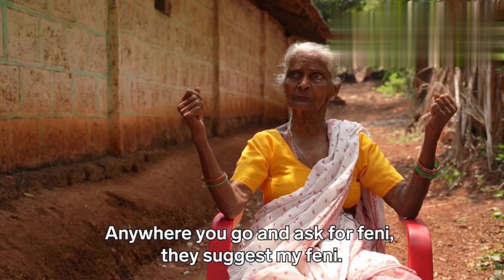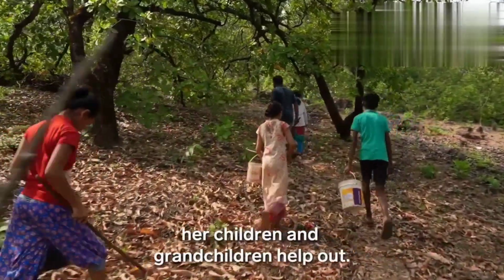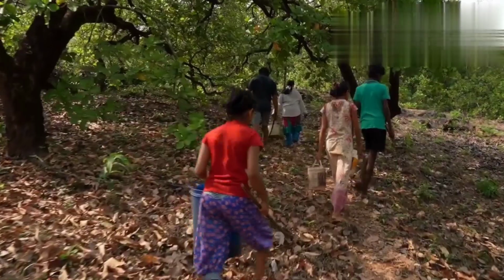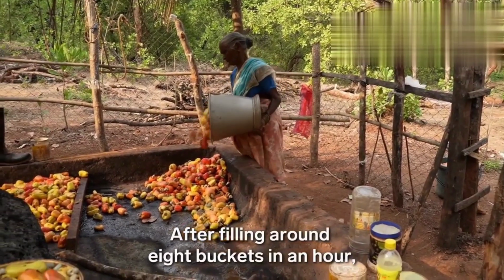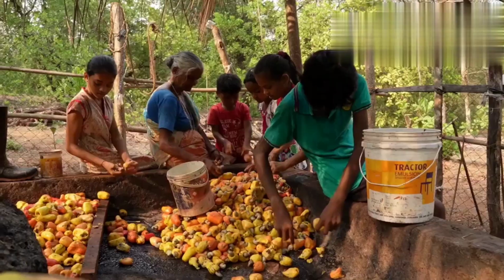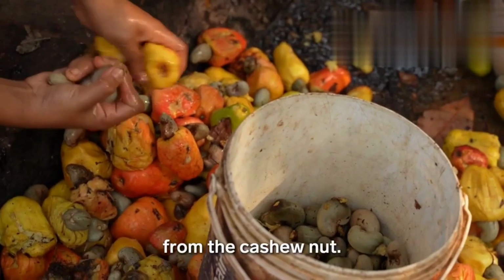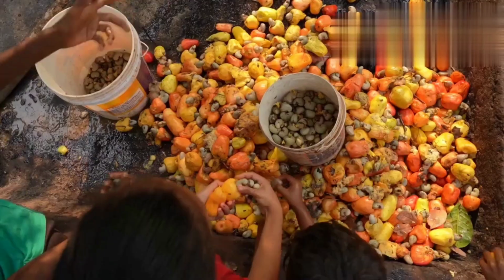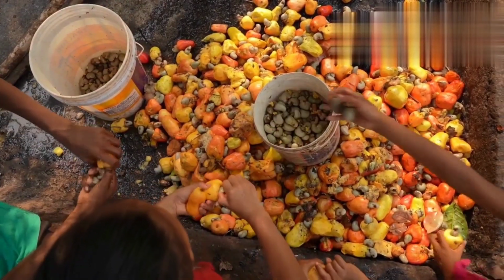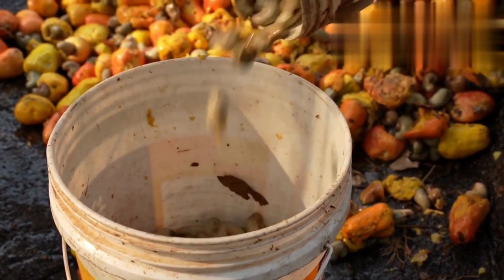During Feni season, from March to April, her children and grandchildren help out. After filling around 8 buckets in an hour, they take out the seeds. One by one, the family separates the cashew fruit from the cashew nut. They sell the raw cashews to factories that roast and package them.